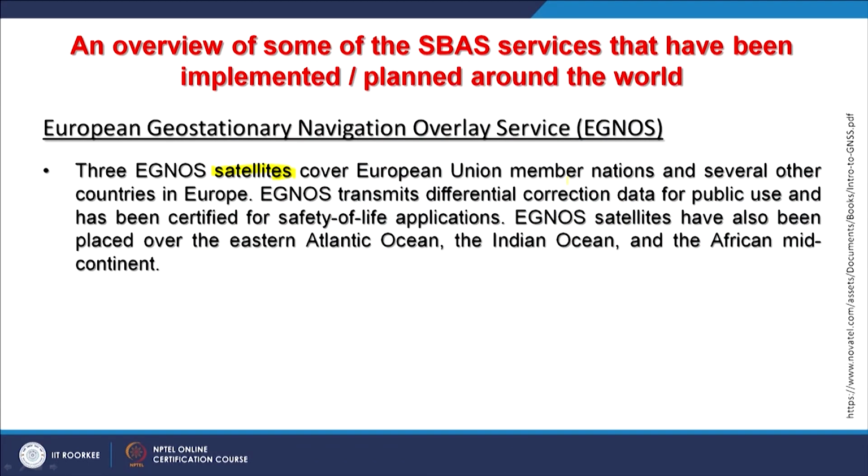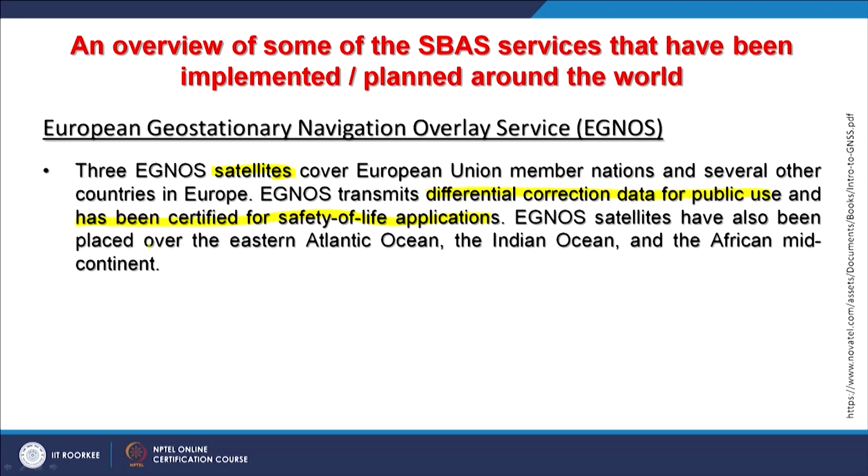So it has 3 geostationary satellites which cover all member European nations and several other countries in Europe. EGNOS transmits differential corrections data for public use and has been certified for safety-of-life applications. So in case of any disaster, or even simple car navigation or aircraft navigation, EGNOS can be used, but only in Europe. EGNOS satellites have also been placed over the Eastern Atlantic Ocean, the Indian Ocean and the African mid-continent. So it covers a very large area.